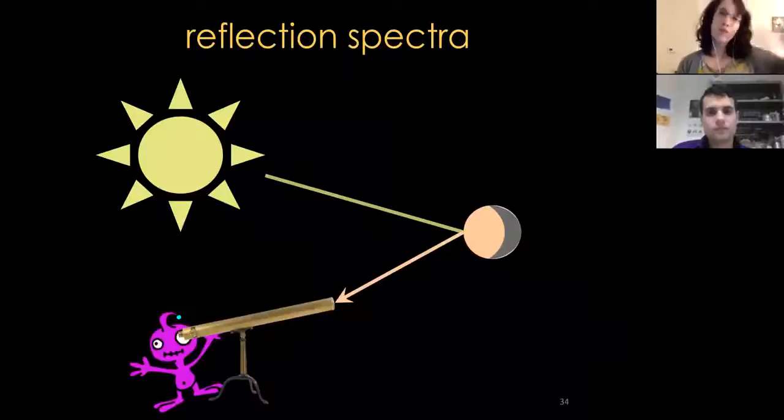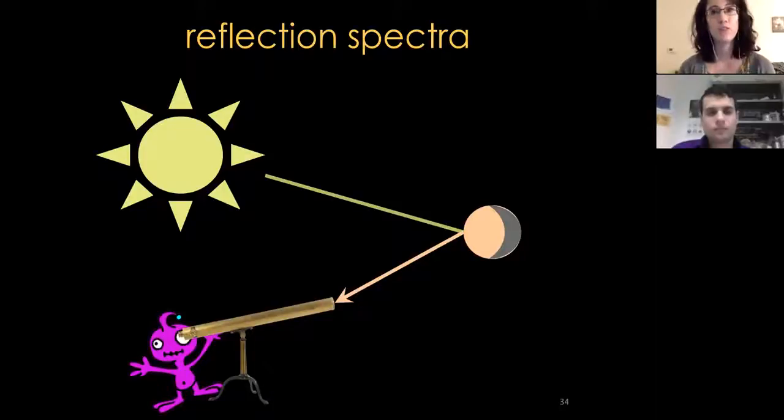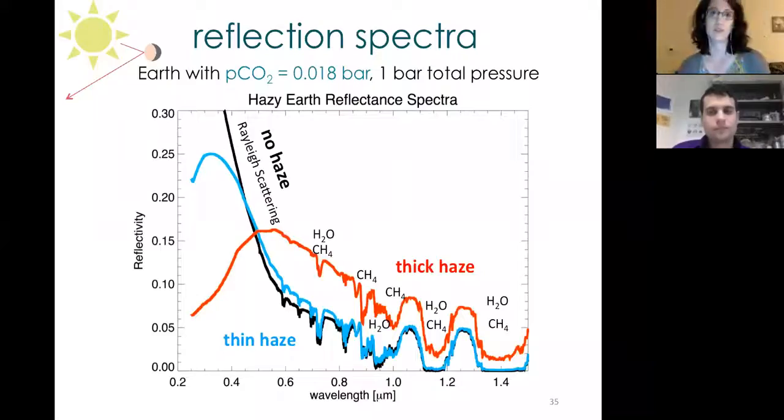I've thought a lot about this question, doing a lot of modeling with different climate and photochemical models to generate atmospheric states for hazy early Earth. And I've also generated spectra of what the remote observables of hazy early Earth would look like. So I'm going to show you some reflection spectra of what this planet might look like from a distance with a haze in its atmosphere.